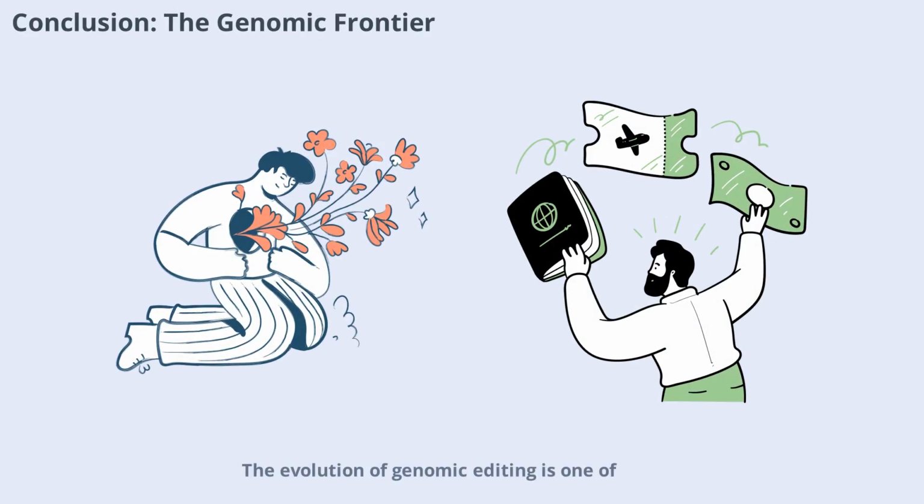The evolution of genomic editing is one of the most remarkable scientific journeys of our time. From humble beginnings to groundbreaking innovations, this field continues to push the boundaries of what's possible. As we move forward, it's up to all of us, scientists, policymakers, and the public, to ensure that genomic editing is used wisely, ethically, and for the benefit of all.